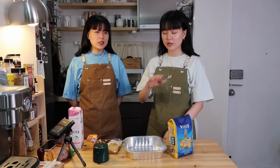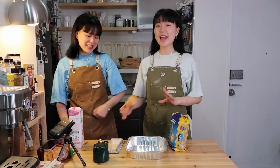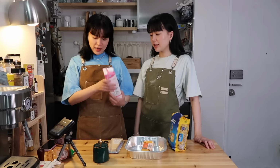Yes, but I always wanted a mac and cheese, and it's quite hard to find a legit one in Korea. Oh my god, sister, that's why we bought this? Yeah. So for the ingredients, you'll need pasta shells, parmigiano reggiano, and some cheddar cheese. We're gonna put the entire block. And milk, garlic, sriracha.